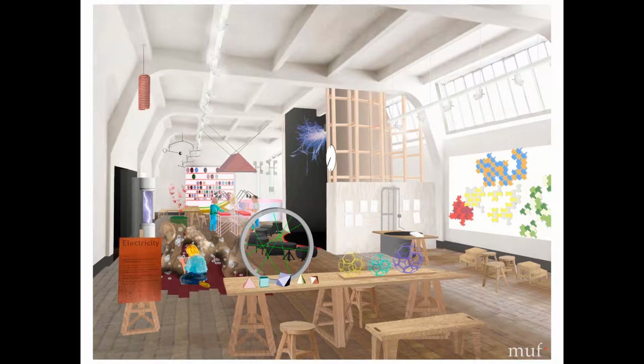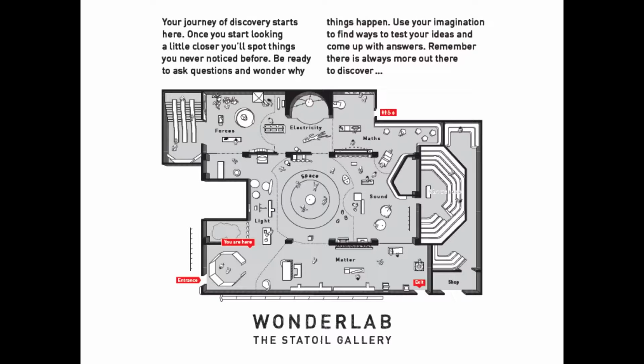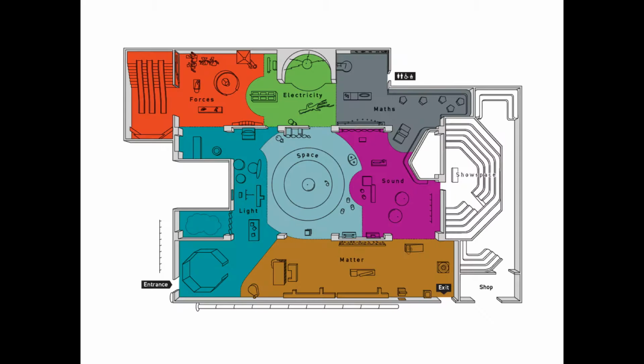This is the maths zone, which is closest. We've got about 10 exhibits in the maths zone, and I'll be talking to you about each one in a moment. This is the map of the gallery. This is generally what it looks like. It's split into 7 zones.